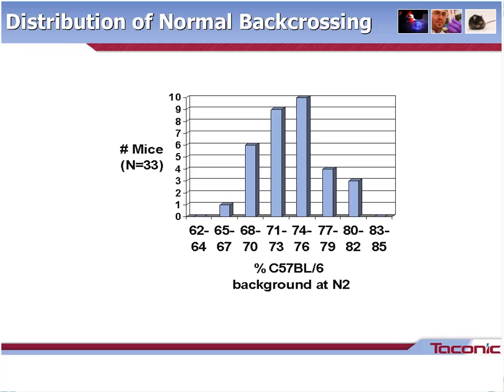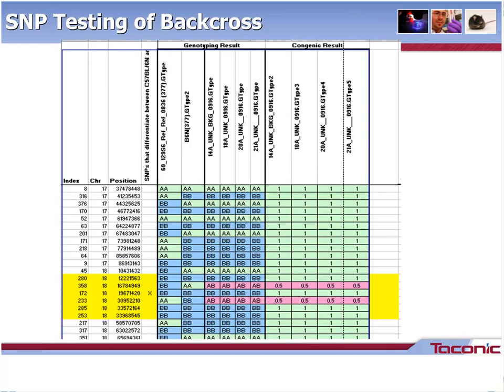So we will have a contribution for the next backcross with a high probability of 74 to 76% contribution. Wouldn't it be lovely if we could get this mouse here for our next backcross? So yes, if we do that and we're able to test for the genetic background, we can select our population. And this is what we do, and it's called speed congenics.